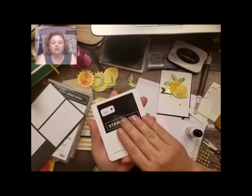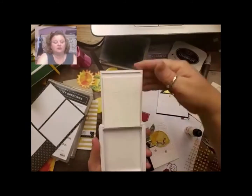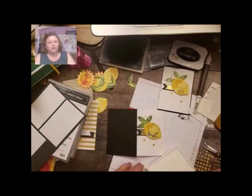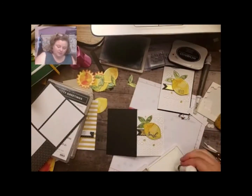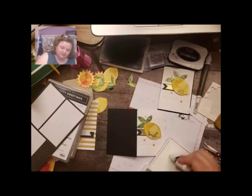When you order your white, it comes without ink in it, so you add your ink. It does dry up pretty quick, I found, and you can buy more refills of the Whisper White. So you just put it in. I usually would do this beforehand so that I know that it's in there nice. Now I'm just using the tip.